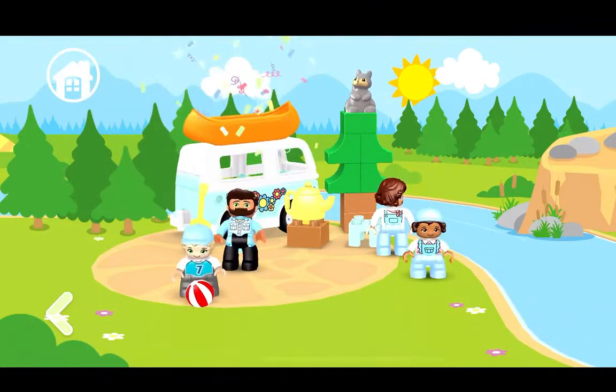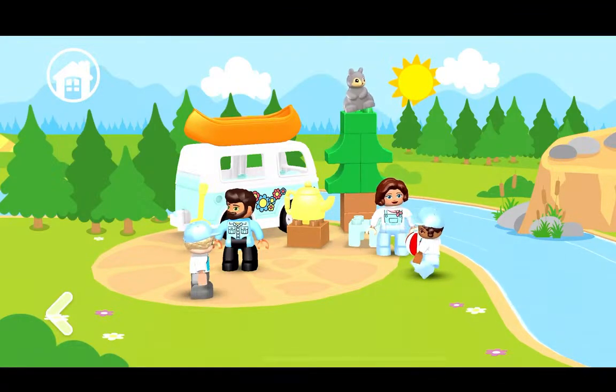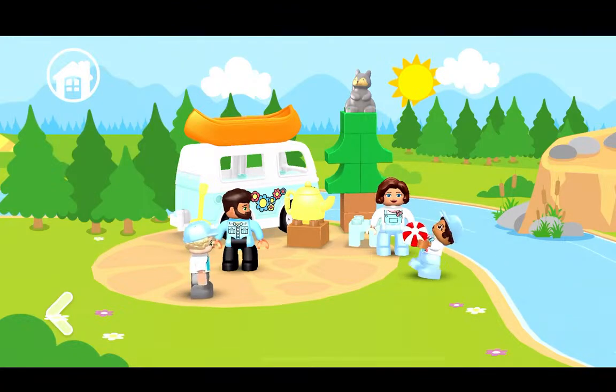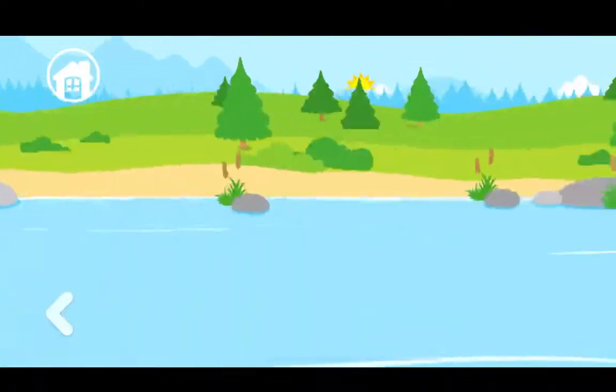Okay. Oh, we may play with the balloon. No, it's a ball. Sorry. No, it's a squirrel. Hello, squirrel. Yay! Super. Yay! Okay, see what's next.